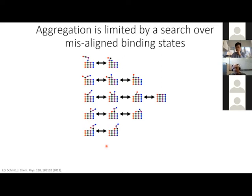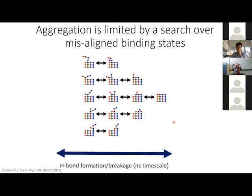And then within each one of these alignments, the second reaction coordinate is the formation of hydrogen bonds. So this is 1 hydrogen bond, 2 hydrogen bonds, 3 hydrogen bonds, 4 hydrogen bonds. Again, I'm using hydrogen bonds here as a reaction coordinate, and this reaction coordinate accounts for things like side chain interactions and other stuff that's going on there.